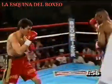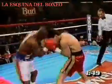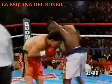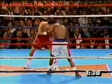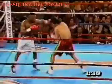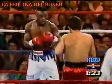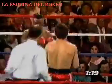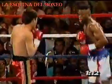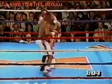Taylor with a left. He missed with a right to the body. For both fighters, the jab is a strategic rather than an offensive weapon. They're using it to set up other punches, not to do damage or to score heavily. Good countering jab by Taylor as they finish that exchange. Chavez not really doing much. He's trying to see what Taylor has to offer. And then what he'll do, he'll pull on the attack.